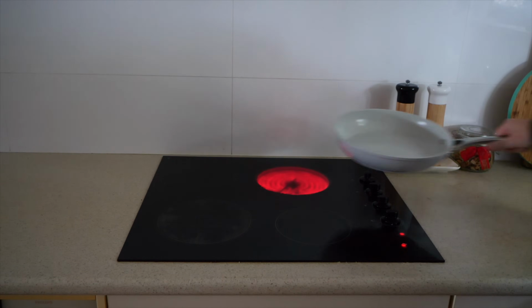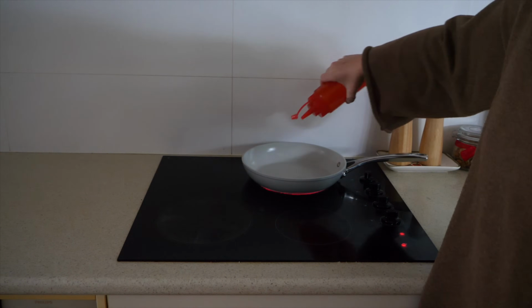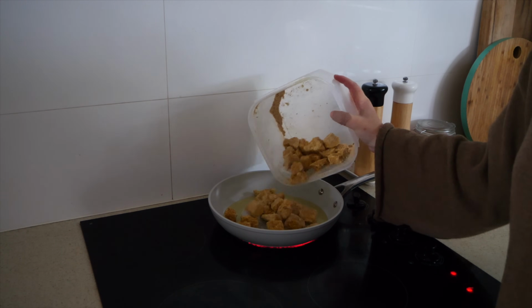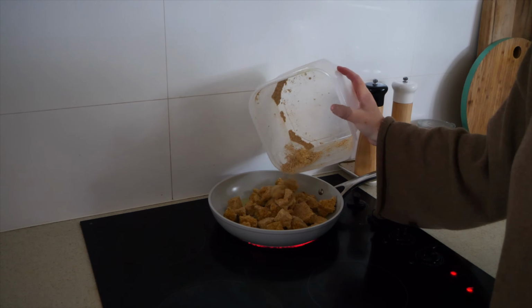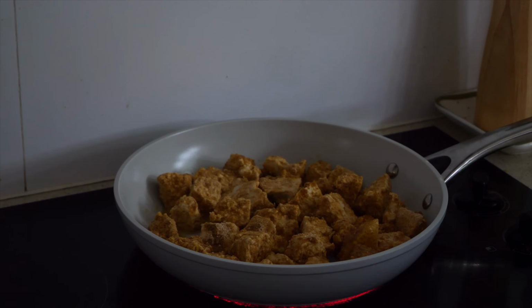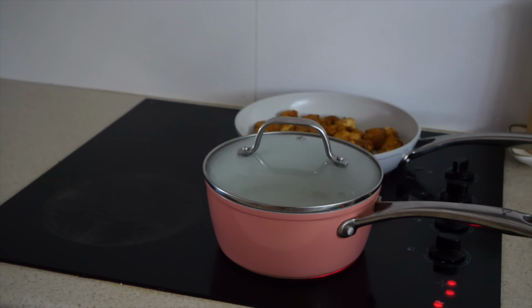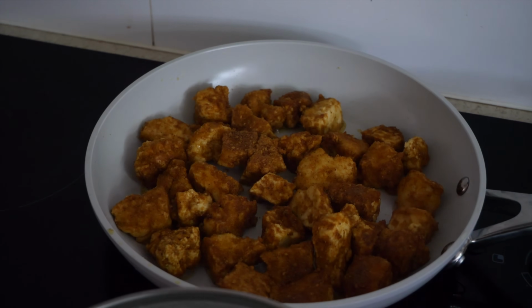and some curry powder, and then I put the lid on and toss this all together to get it nice and well coated. Then into my frying pan I add some oil and transfer the coated tofu in there and start frying that up until it gets nice and crispy. I am also boiling some water and cooking some rice over the heat at the same time.